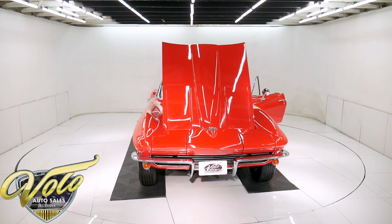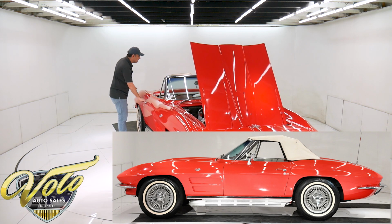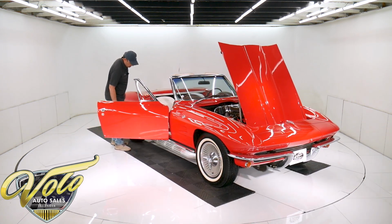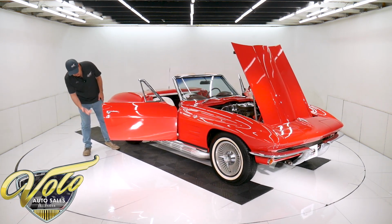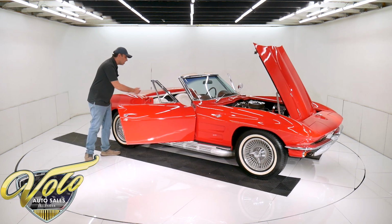It's a white convertible top. You can go to our pictures on our website and see that. Also in good shape, but not new. The rear window is a bit cloudy. Door jambs are respectable. Weather strips are good. There is some red paint on this weather strip. It has red seat belts.